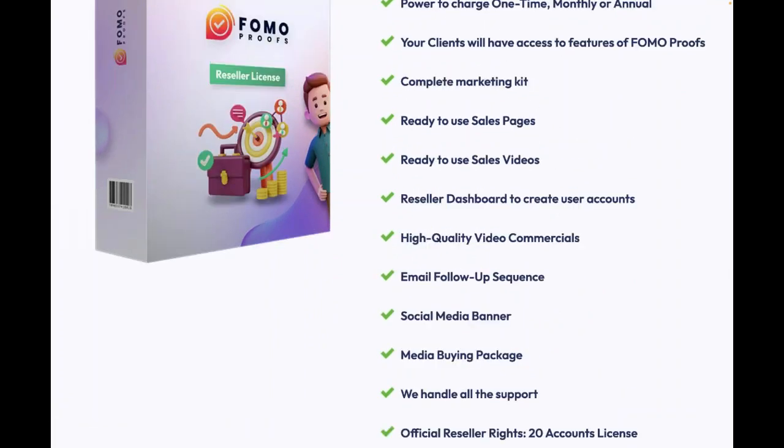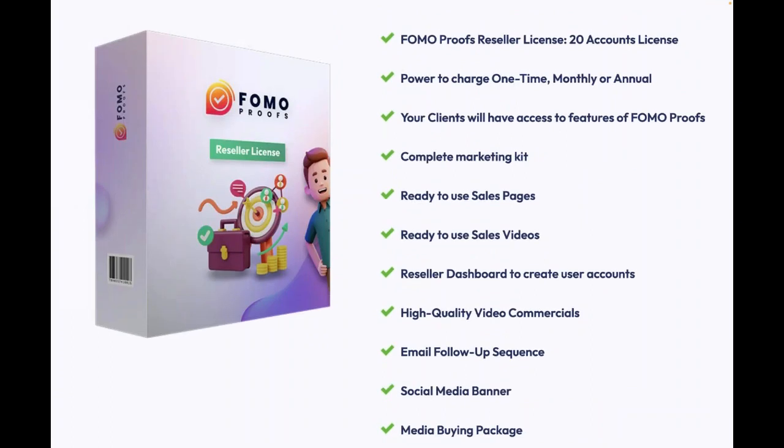Now, there are people that will buy this and pay you monthly with ease after you show them the power of it. And we even have the full marketing plan inside with all the sales pages ready for you to make a killing with creating accounts for FOMO Proofs, for other businesses, for other entrepreneurs.